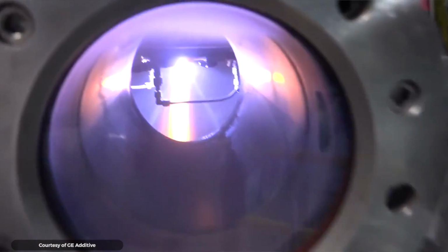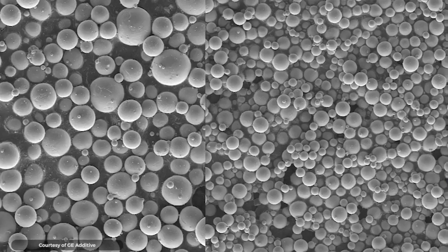GE Additive is able to offer the machines for additive manufacturing, the consulting services through AddWorks, as well as materials through AP&C. At AP&C, we're specialized with high temperature and reactive materials, such as titanium and titanium alloys, as well as nickel superalloys. So additive manufacturing technologies have very unique needs for metal powders.